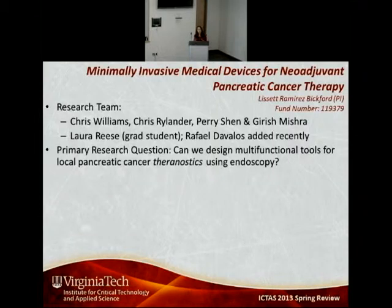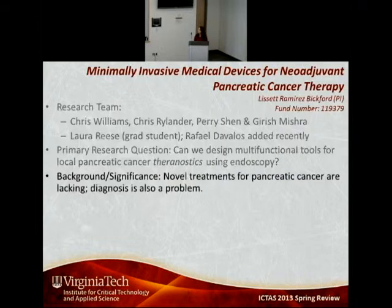As far as making the prototypes, there's varying complexities that we want to do. Some of them are the lower hanging fruit than others. The ultimate goal is to be able to create a device that can do diagnostics and also do a combination of either irreversible electroporation at the core of the tumor as well as photothermal therapy at the tumor margins using nanoparticles. And I've talked extensively with Chris Williams and Chris Rylander, and recently Rafael Davalos. We're basically forming a team where we can really work hard to get these devices to come to fruition.